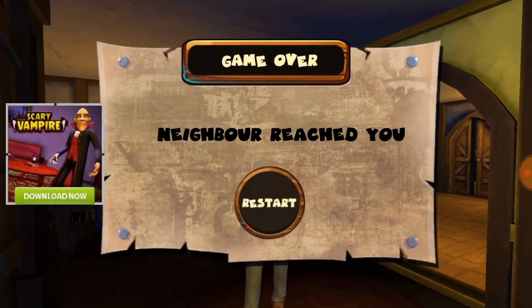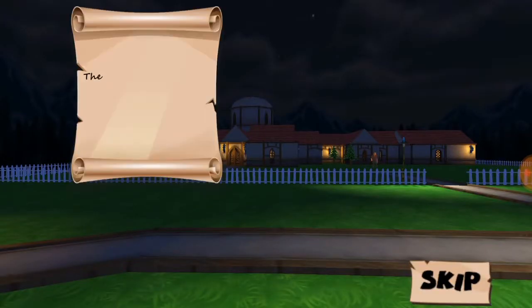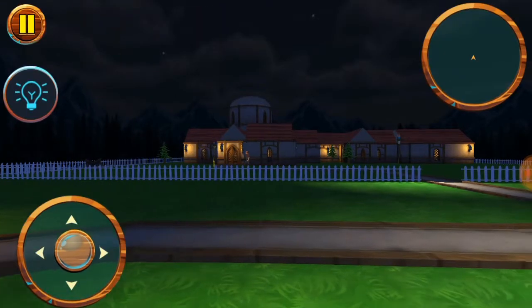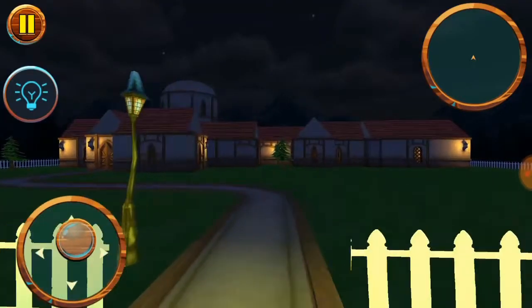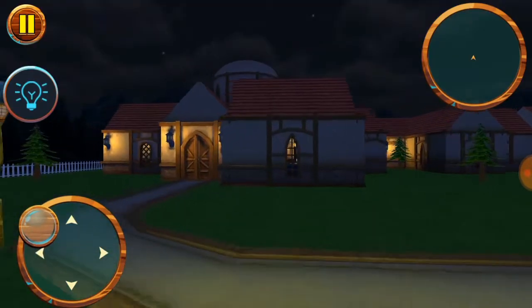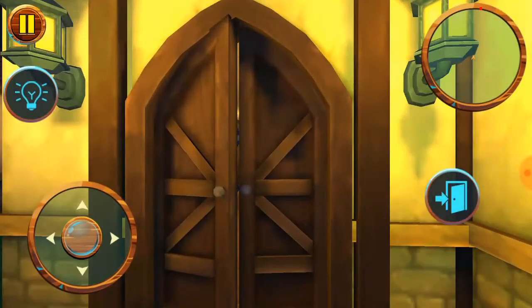Oh. Okay, so. I'm gonna find out if we start again. Skip. Okay, so there's the guy heading into his house. Alright, so we know we've got to go get the shovel. Shovel digs up a grave, and we get a key. So let's try that again.